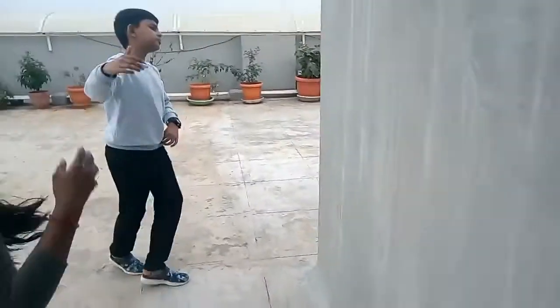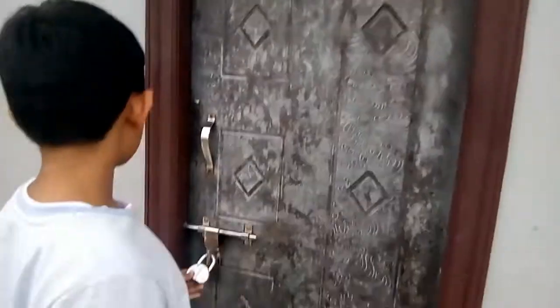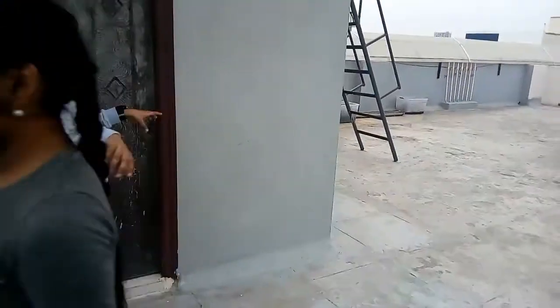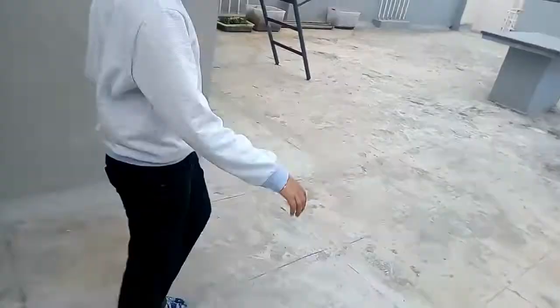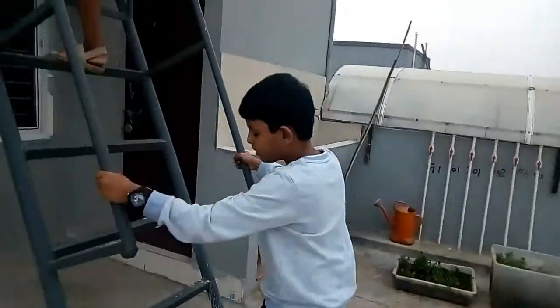Let's go to the other side of the door and check if it's open. Let's go. This is the G Lacks, I guess. It's saying G Lacks. And this is also locked. So let's go. I think the old lady lived in here. And this was her place. So yeah, let's try going up. So I'm going to try this.